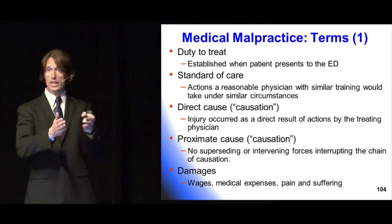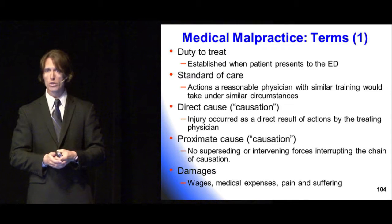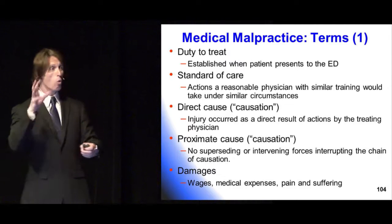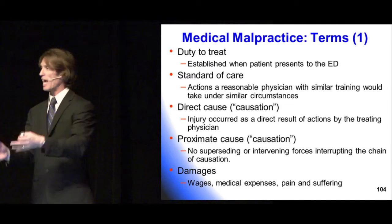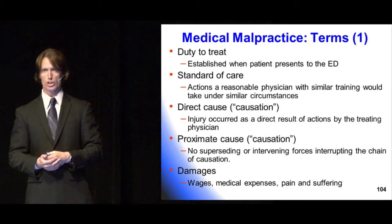Well, you sent her home. That's going to be the alleged negligent act. You should not have sent her home. And do you think you were negligent in sending that person home? Maybe, maybe not. That's what will be debated. What comes out, though, is that the radiologist misinterpreted the CT and she had a leaking AAA on that CT but didn't report it to you.